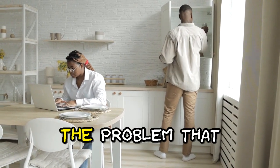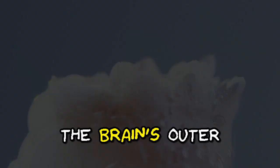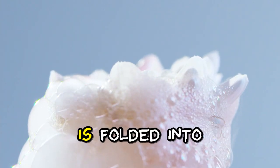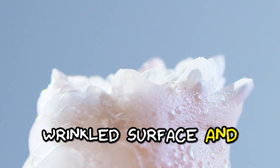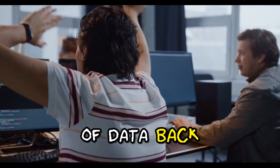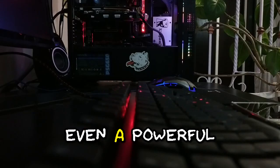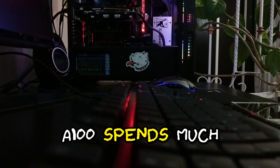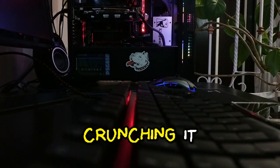This is exactly the problem that shows up when you try to model something like the human brain. The brain's outer layer, the cortex, is folded into an almost unbelievably complex, wrinkled surface, and mapping that surface computationally means moving enormous amounts of data back and forth constantly between memory and processor. Even a powerful GPU like the A100 spends much of its time simply moving information around rather than crunching it.